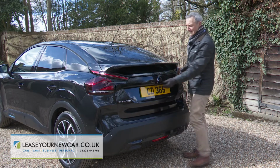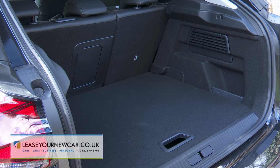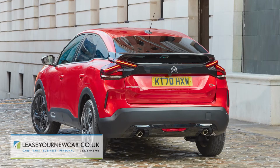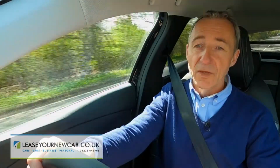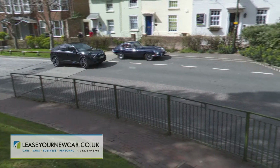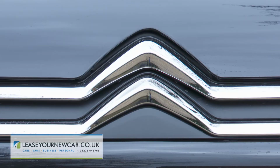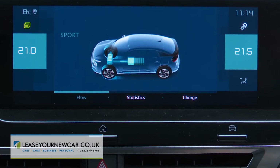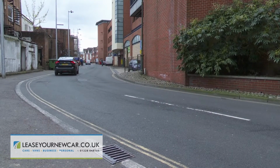Out back, there's a decently sized 380-litre boot, which is exactly the same size as that of the combustion engine model. Citroen includes a twin-level boot floor for extra convenience. You might struggle to replicate the claimed 217-mile range figure we quoted earlier unless you habitually drive like Miss Marple, but that's hardly an issue that's exclusive to Citroen when it comes to EV mileage claims. We've found that in urban use it's much easier to get closer to the target figure.